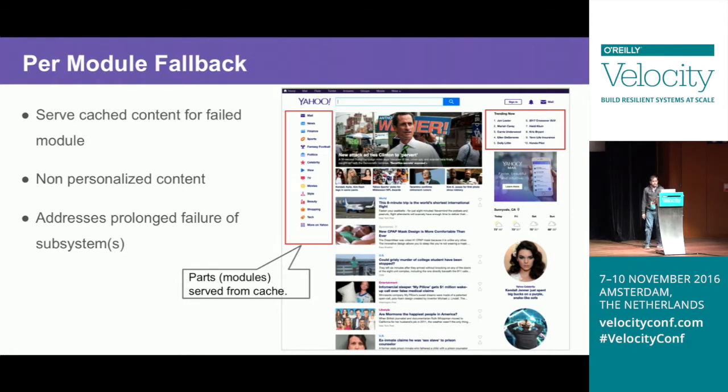So as we discussed, our page is composed of multiple modules, and each module is personalized content. And there may be a time when this personalized content, coming from a service in the backend, is down. It may be down for a prolonged time, like 30 minutes or 1 hour. Now, we cannot afford to remove this module from the page when such a situation happens. And because it is personalized content, the module's data is also not cached. So what we do is we take a middle ground. We say that, okay, let's cache the non-personalized content from this module and keep that cache ready when it is needed.